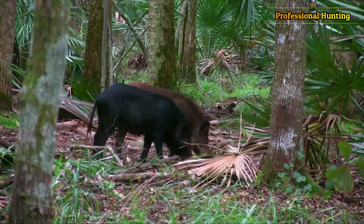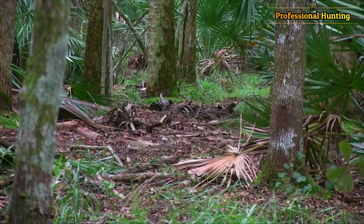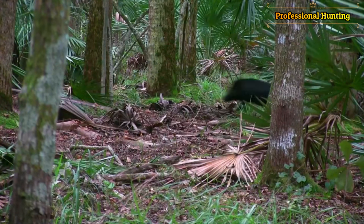Hunt two wild boars using one arrow. Good shot.